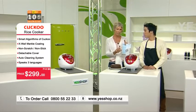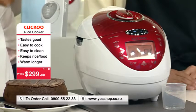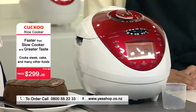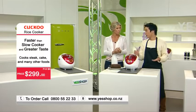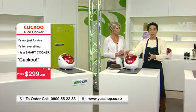But when I found out that this Cuckoo ferments your bread and then bakes it to perfection for you, I was absolutely sold at that point. I love fresh bread, and this does it all for you. And I mean, you could pay $500 for a bread maker alone, and then another $300 for a slow cooker, and then another $300 for a rice cooker. But this is everything in one.